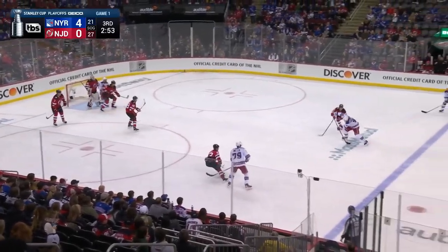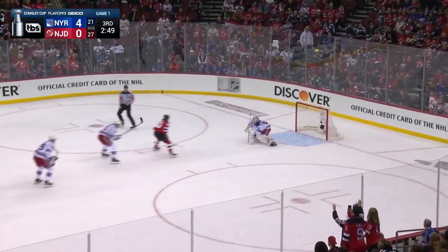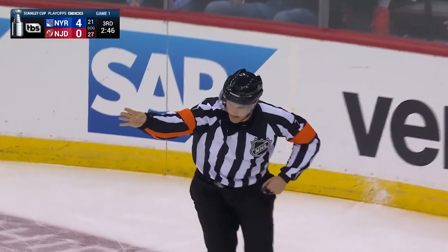Shots are really what cost the Devils this game. Now a steal by Hughes. Gains a step on Trouba. And a penalty has been assessed. It'll be a penalty shot.